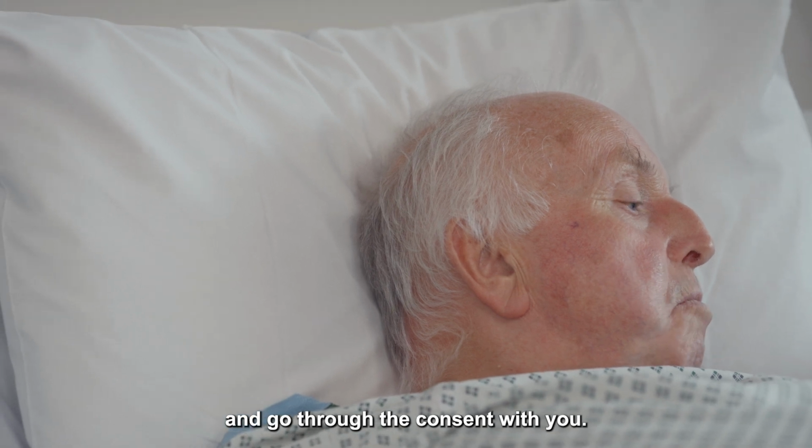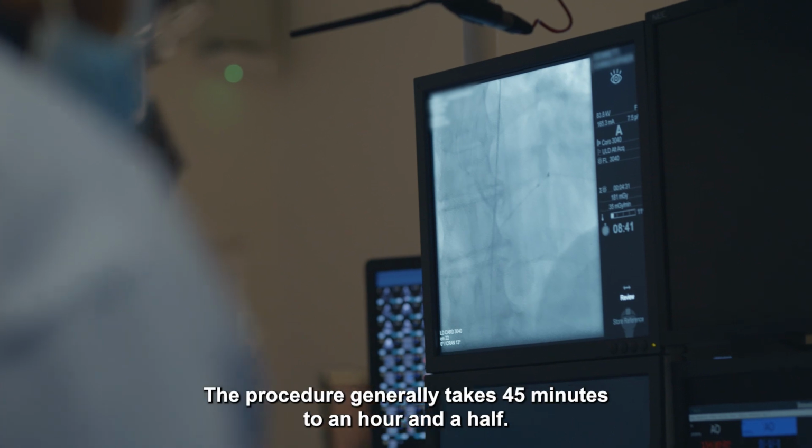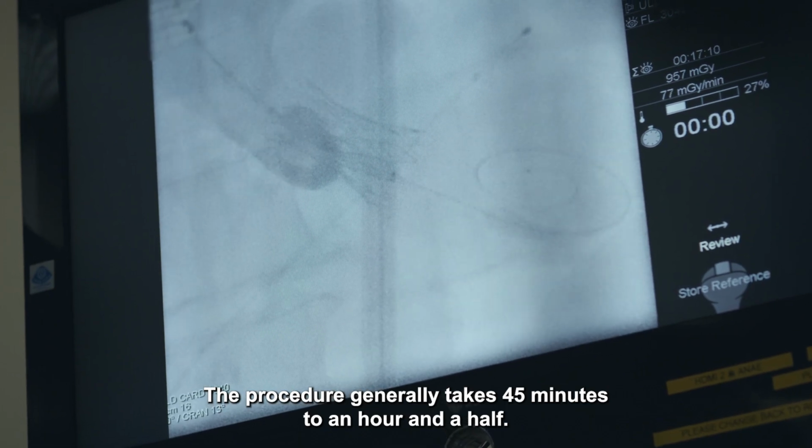In the catheter labs, there will be a number of staff to support you, and the procedure generally takes 45 minutes to an hour and a half.